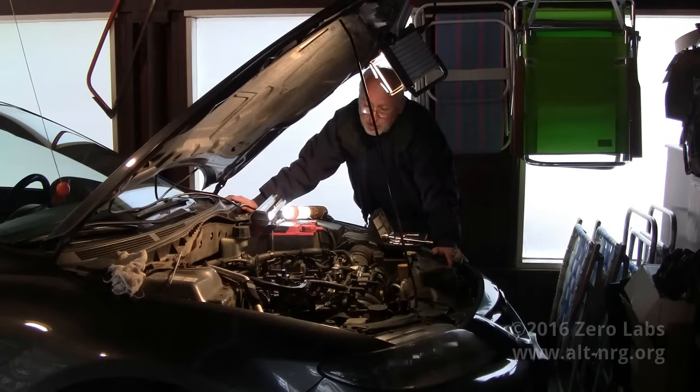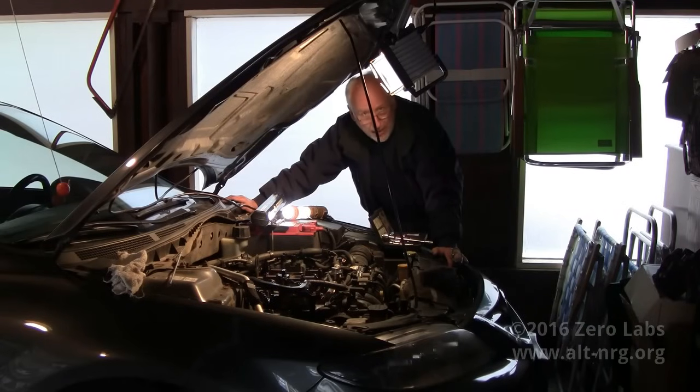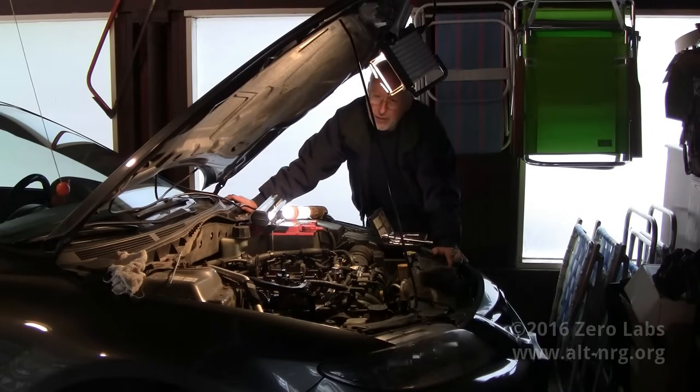When I checked for spark, something very unusual happened. I would crank the engine, and all 4 spark plugs would fire once and then stop. Couldn't figure that out. Just couldn't figure it out.